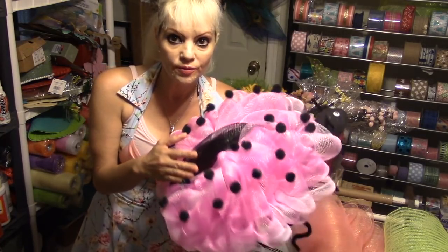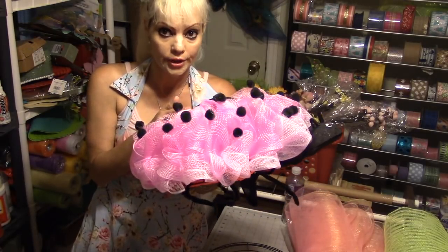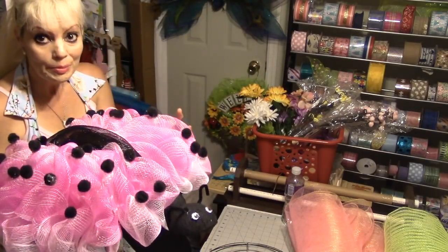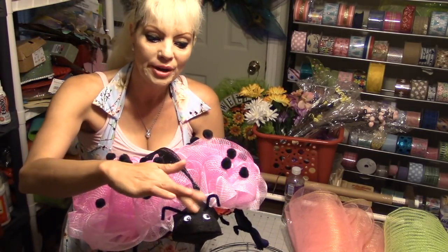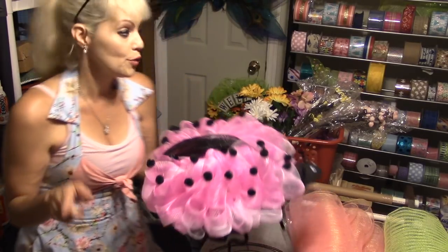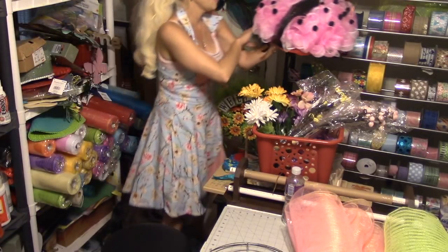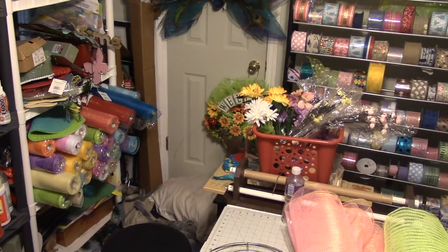So, but this is a fun, easy project you can do with your grandkids and your children. And it's cute. It's so cute. And everybody loved it. So get your children involved. You know, they can paint the little ladybug's head. I will be doing a caterpillar. I had someone asking. And a butterfly. I'm just trying to get some of the requests I already had out.